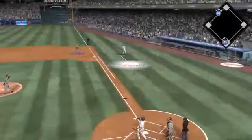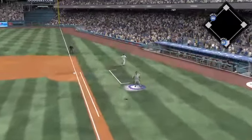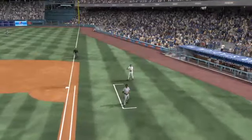Now a swing and a ball popped high in the air over toward foul ground. Number 13 has got it, and the side is retired.